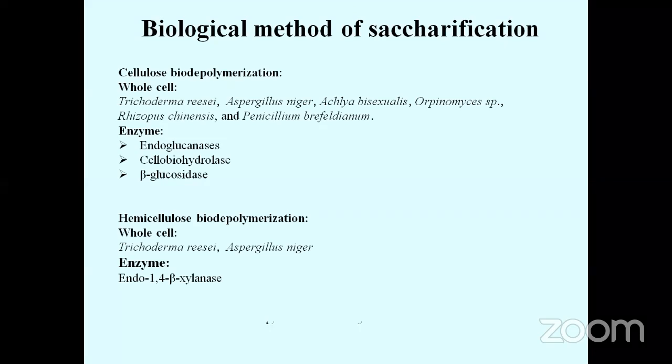For saccharification, the main enzymes responsible are cellulase and xylanase. Cellulase is composed of three components: endoglucanase, exoglucanase, and beta glucosidase. Xylanase is composed of endo-beta-xylanase. So these two enzymes are mainly responsible for the enzymatic saccharification process.